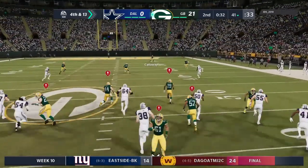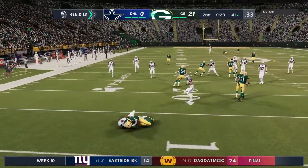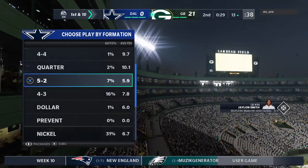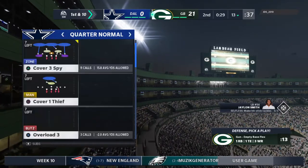His first punt, 48 yards. This one looks equally as good. A 41-yard punt there with no return. And the Packer drive will start from deep in their own territory with a 1st and 10.